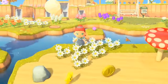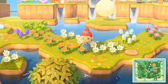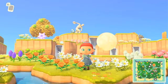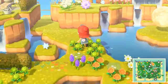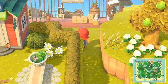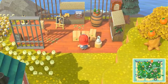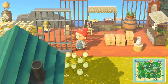Oh, that's back to that rock garden area. Got a moon in the midst of these waterfalls, which it looks like they might not be entirely done decorating, but it looks great. A little bit of a pirate setup back here, I believe. Little pirate store for Red.